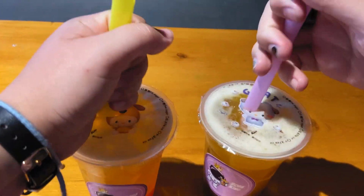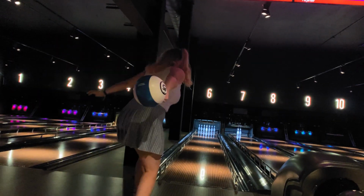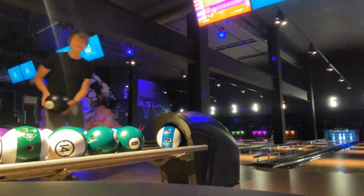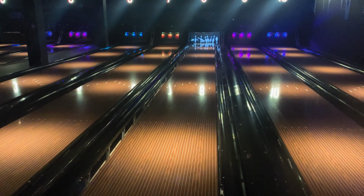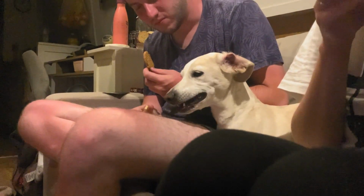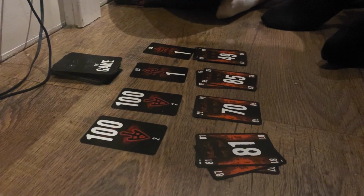3, 2, 1. Wow, Grace is really good at this. Well done, Grace. Oh, no crumbs so far. This is the least bad. Oh dear. What do you mean the least?